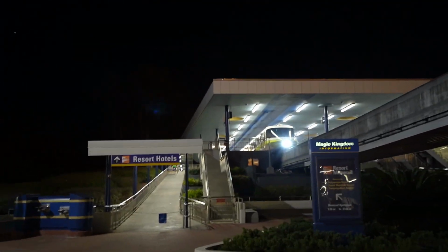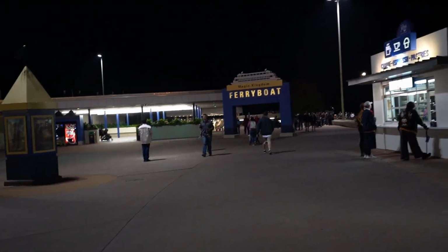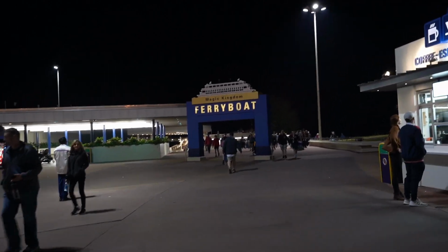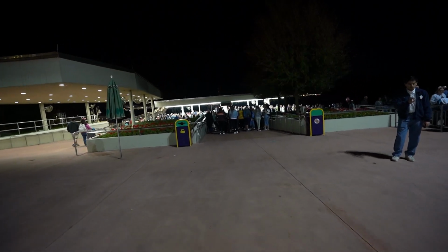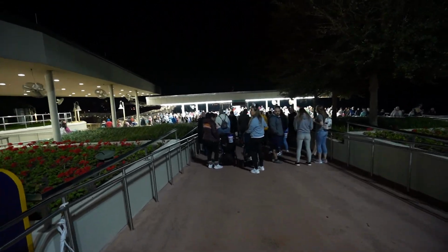The lights are on. I wonder if there's something happening. Hopefully it's up when it's time to go, because it is cold, cold, cold, cold. We are in like the low 50s right now. Well, if you haven't noticed, we have made it to the Magic Kingdom, or at least the TTC, and there is a giant line to get onto the ferry boat.